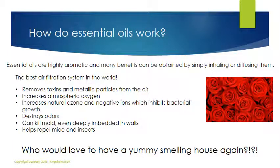So essential oils are highly aromatic, and many benefits can be obtained by simply inhaling or diffusing them. You see this picture here I have of a bunch of roses. Obviously, you can look at that picture and almost smell it just by looking at it. It's incredibly fragrant. Essential oils can be the best filtration system in the world.